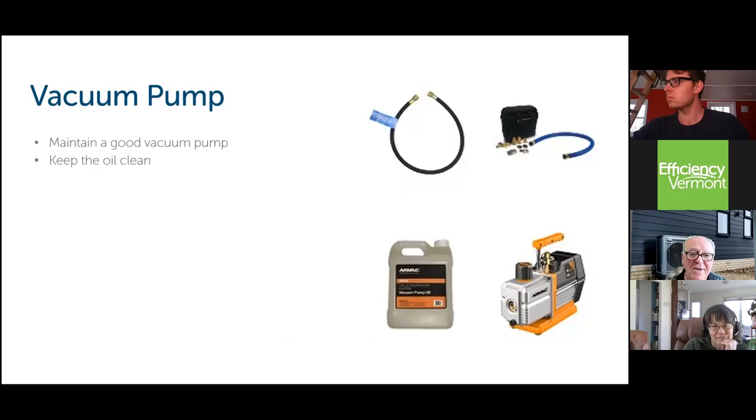All right, so maintain a good vacuum pump and keep the oil clean. That's paramount. It's very easy. Vacuum pump oil is not expensive. It comes in a plastic container. And it is your best insurance about having a pump that's going to operate properly and save you time and money. Eventually, all the impurities and the non-condensables and the water vapor and the air is going to go into that oil and contaminate it.